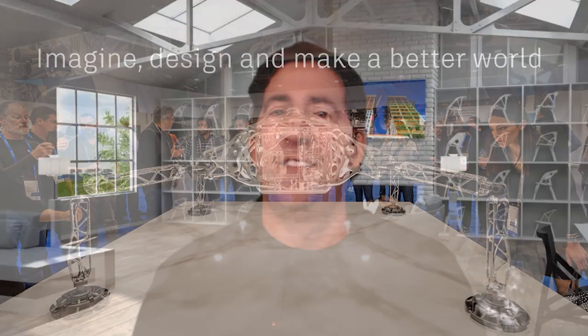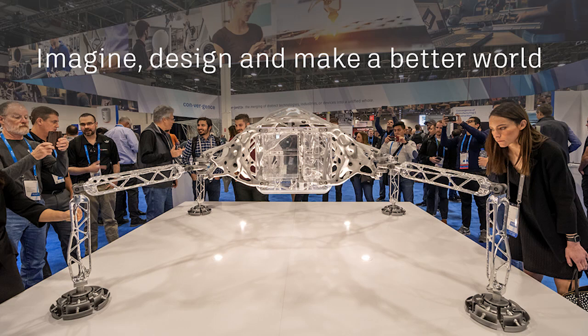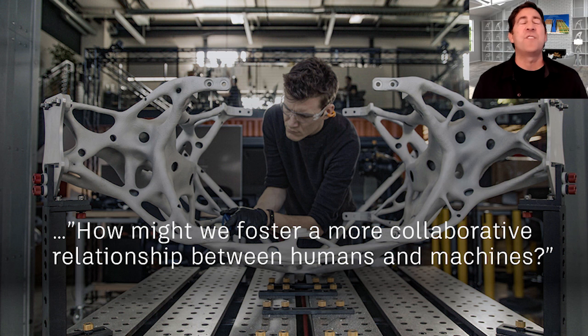So let's get started. Autodesk's mission is to help our customers imagine, design, and make a better world. As part of design, we want to help you all do more with less negative impact on the world. In research, our role is to help imagine a desired future state, one that's better for our customers. So today, as we think about developing your own design superpower, let's reflect on a few questions. The first is, how might we foster a more collaborative relationship between humans and machines?